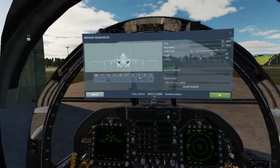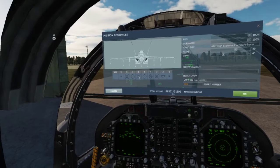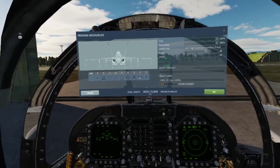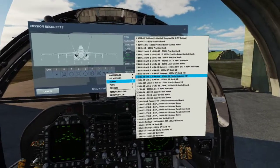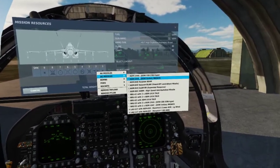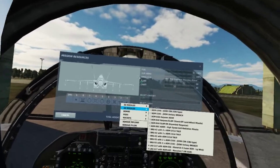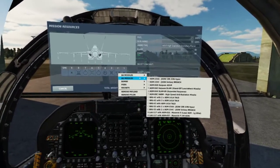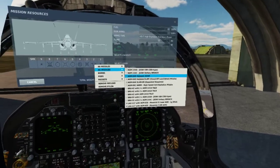Gotcha. So the only thing you need to know about those, Santa, the only difference between those and what you did earlier, is a JSOW is a JDAM with 60 nautical miles range, depending on your height and speed. Basically, it's a JDAM with wings. Exactly. And they're under AG missiles, not bombs, because they're a standoff weapon.